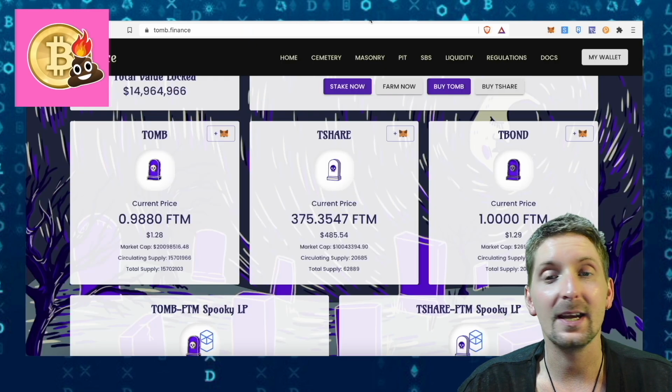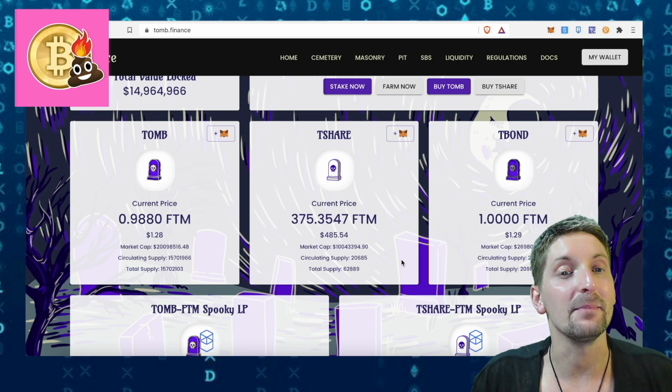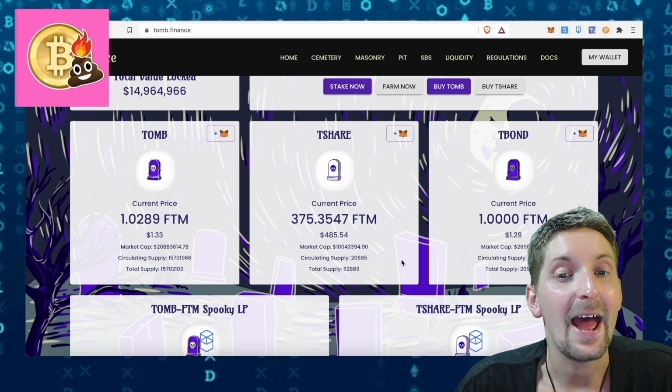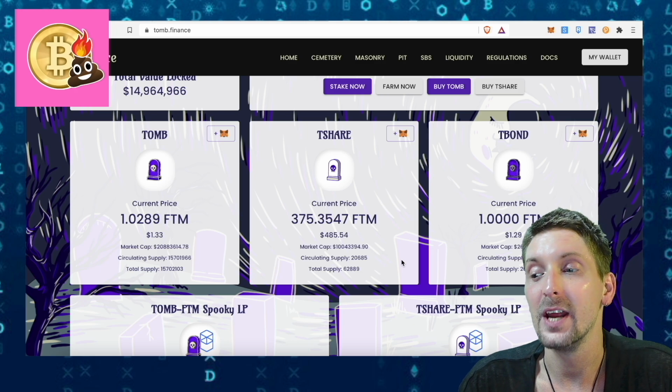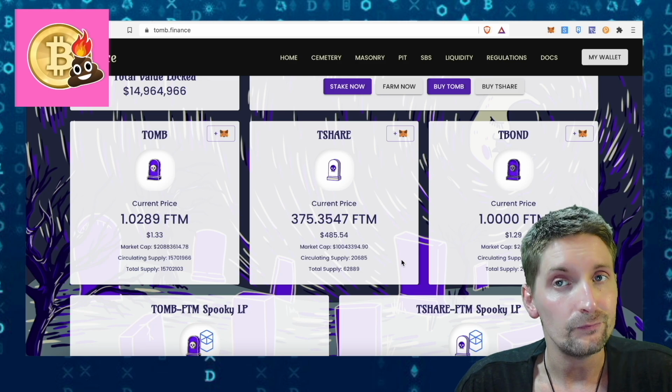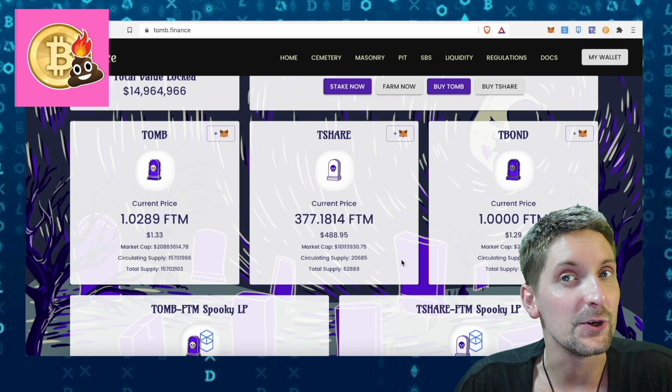I'm just going to collect some more tshare. I think that's my plan. And I'm going to keep mining away with my Tomb to get more tshare that way. And I'm going to be putting it into the masonry because I'm getting ready to be back in business. What about you guys? Are you excited for Tomb?